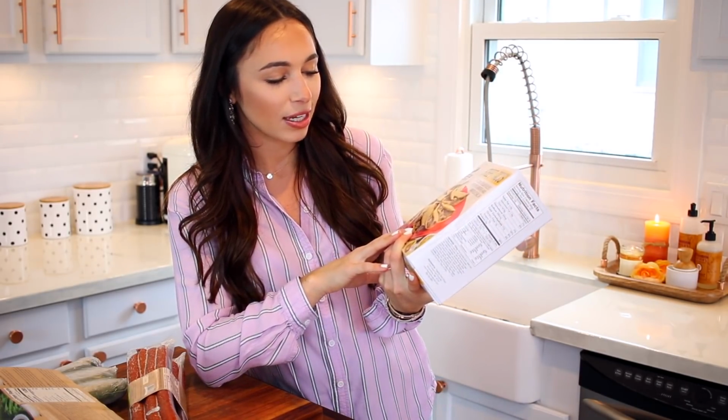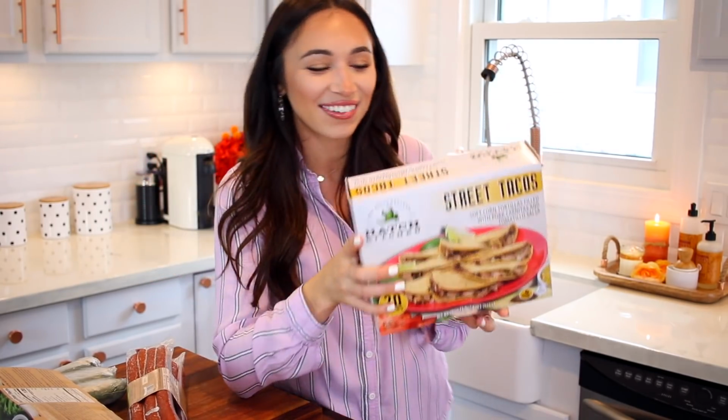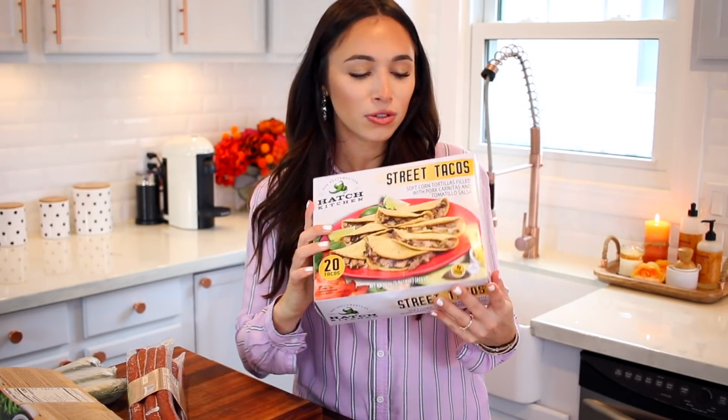And I don't know, I'm just so excited about this. I know it's probably so unhealthy like I said, but sometimes you just want something like this to have on hand. So hopefully those are good. I've never had those before. I don't think I've seen them there. But as soon as I see something that's frozen that I can have, I'm just super intrigued. So hopefully those are good.